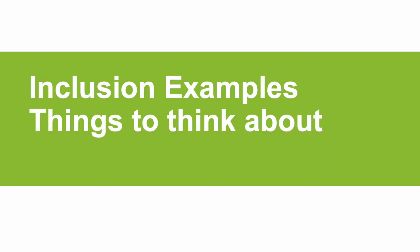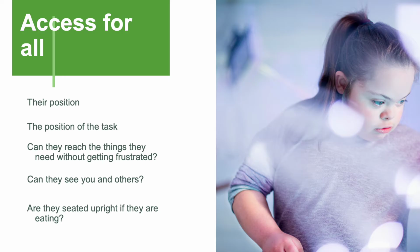So I'm just going to go over some inclusion examples and some things to think about. Think about the child's position. Are they seated in a way that they can access the activity without hurting their backs? Are they orientated on the task so that it won't hurt them physically? Can they reach the task you have set and feel included? And make sure you think about how they are seated or standing at the table where they're working. It's not too high or low, but gives them a fair and equal access to an activity.